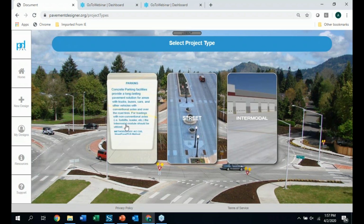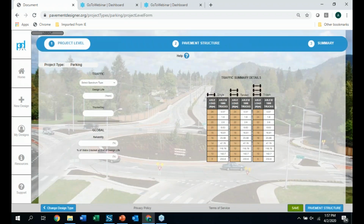So that's next Thursday. But getting back to this, when you come into the parking lot module, you can see that the information we talked about up to this point is in here. If you do a calculation for a light duty parking lot, you pick your traffic, your design life, reliability, all of this information, trucks per day. These are all things that we had talked about before. If you have any questions, you can go to the help and toggle it on, and whenever you hover over something, it'll pop up and give you some help information.